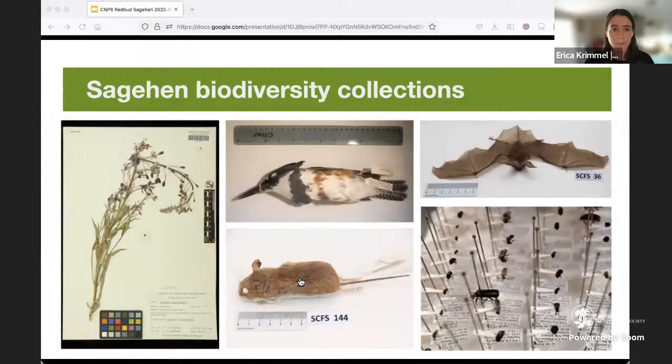If you're not familiar with natural history or biodiversity collections, this is what they are. It's dead plants and animals in cupboards, stored nicely so that we can access those physical specimens for, ideally, hundreds of years in the future. It's essentially a library of life, and it's essentially a time capsule.